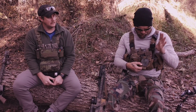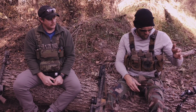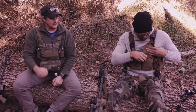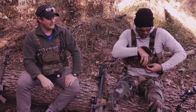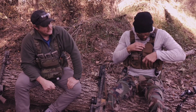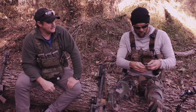attached to my harness. I have my lensatic compass, and it's on a bungee cord. Cool. Dummy cord? Yeah, that's what we used to call them, dummy cords. I got my face paints, so I can paint my face. Oh, is that a sharpener? Oh, that's a Ferro rod.